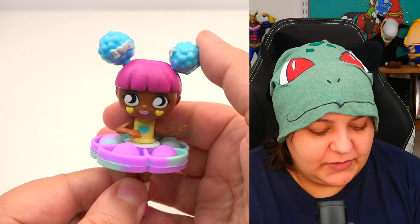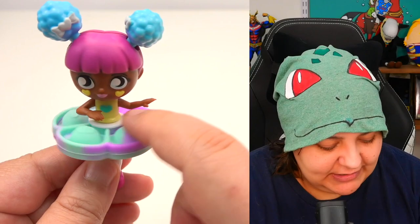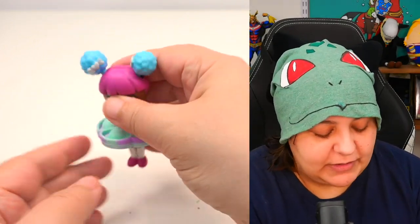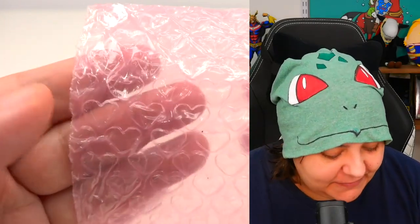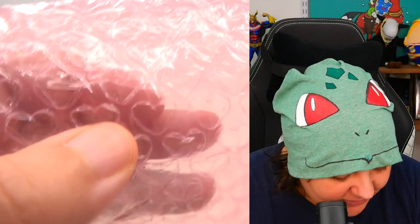I don't remember my rating, so I'm gonna go ahead and give her... My only annoyance here is actually that the hands are kind of in the way. But as usual, the quality of these figurines is absolutely phenomenal. I'm gonna give her a 7.8. Let's take a moment to appreciate that each one of these figurines comes with heart-shaped bubble mail. Look at that. Oh, yes.